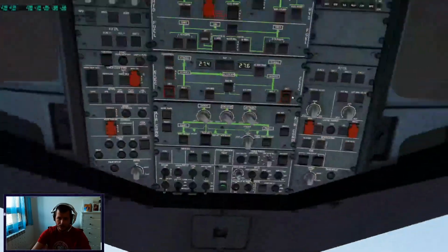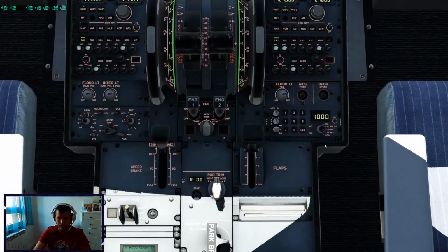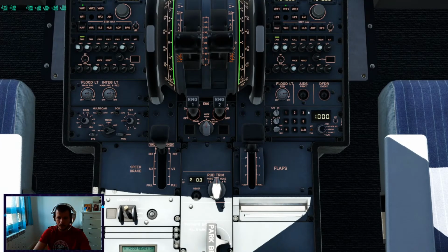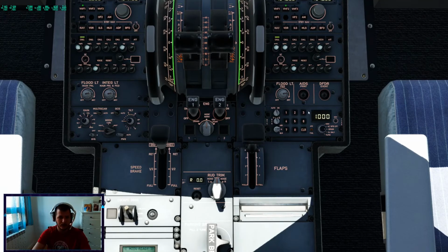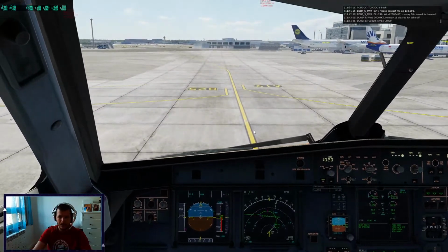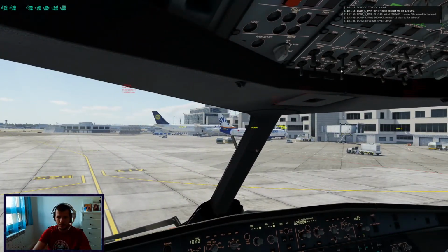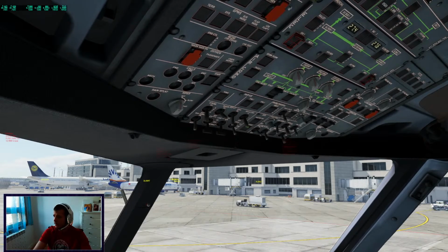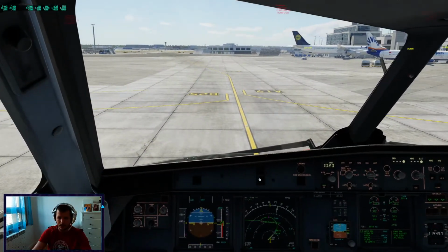Runway 25 center, Condor 3 Foxtrot, do you have a squawk for us, or should we remain at 1000? That's Yankee Papa, squawk 1000 is correct. Squawk 1000 for Condor 3 Yankee Papa. We are ready for taxi. Condor 3 Yankee Papa, roger, taxi to holding point runway 25 center via November 5, Lima 3. November 5, Lima 3 to runway 25 center.